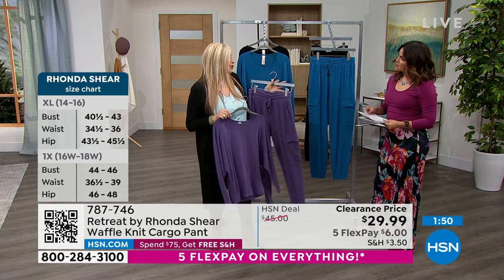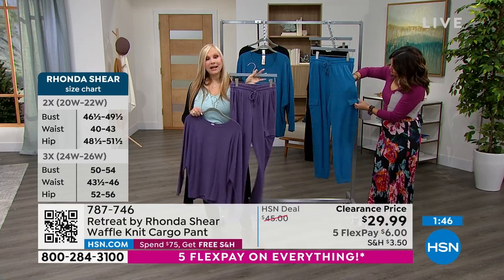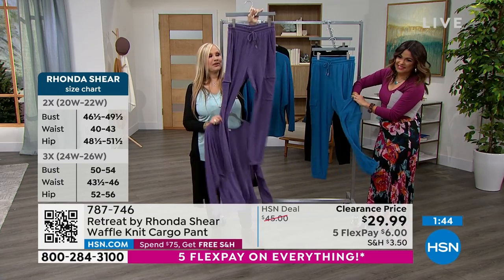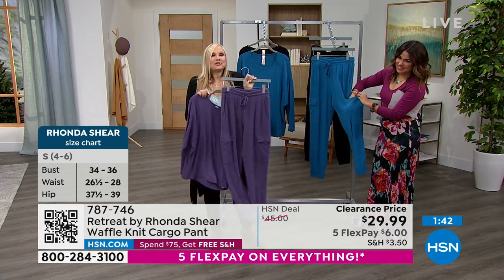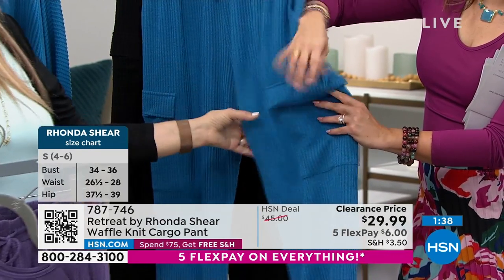I'm very allergic to wool, so this is a great weight for the winter time. It's cozy and cuddly. Look at the little pockets. You'll love the length. You'll love the stretch in it. You'll just look and feel so good in it. Look at that texture. I love waffle knit. I'm a waffle knit lover.